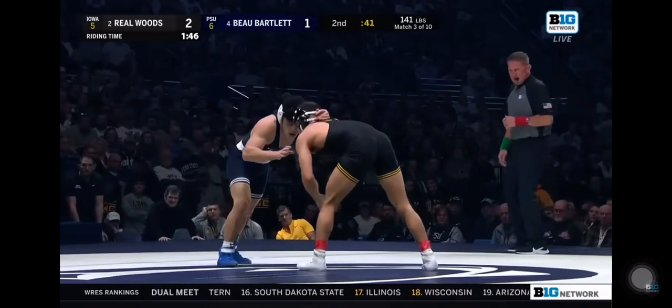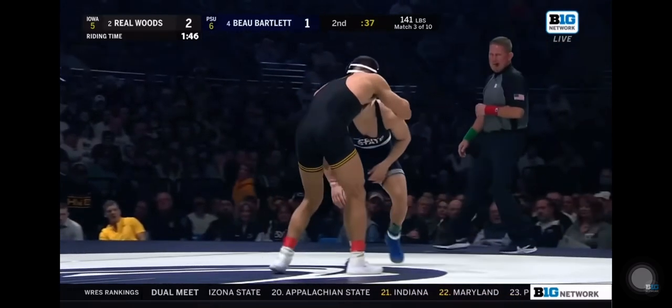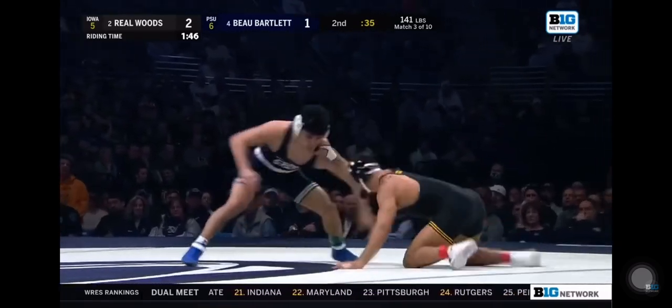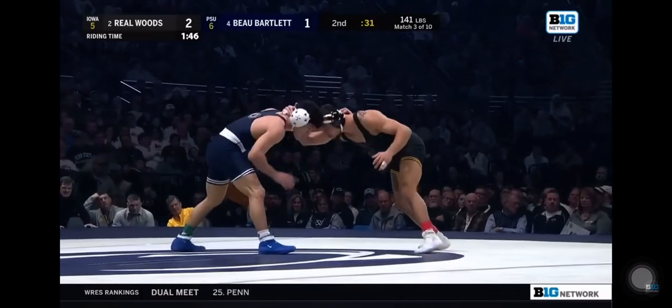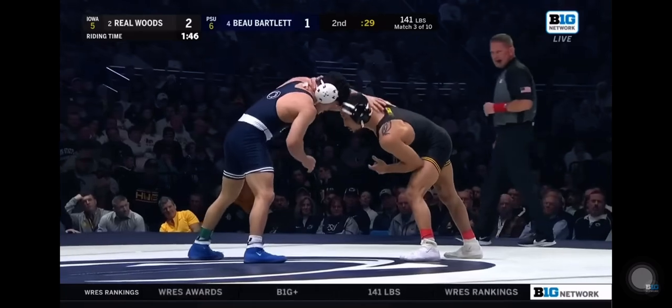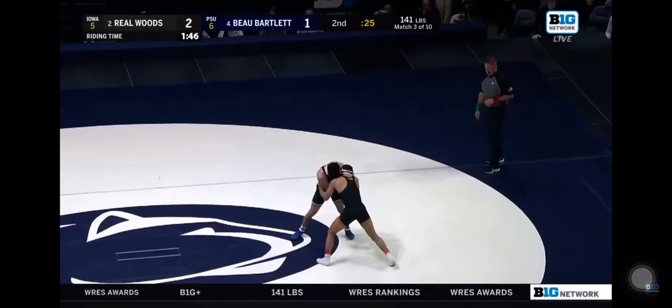Yeah, precious time, the clock ticking away here for Bartlett. Something he has to do is maybe increase the pace of this match here, get an attack off. What does he see? Again, the left leg lead by Real Woods may be bothering him a little bit. Goes to a 2-on-1.